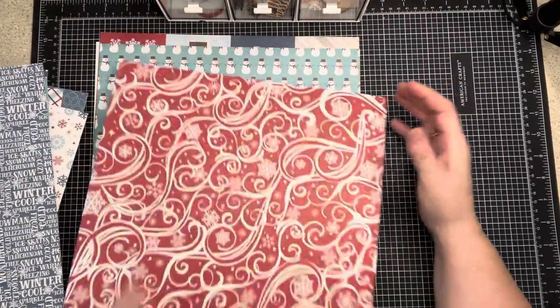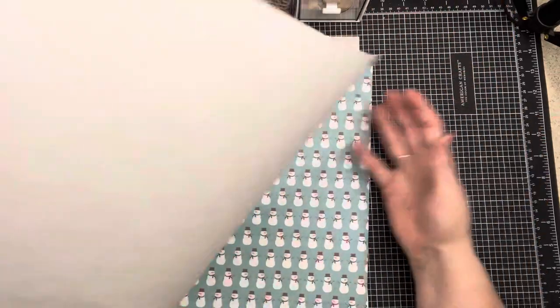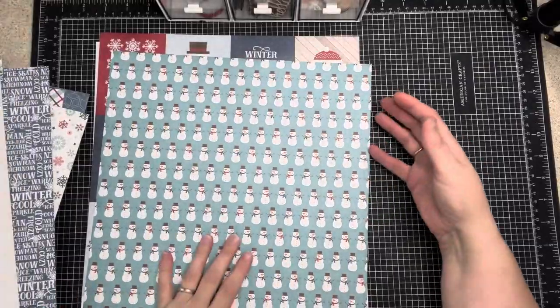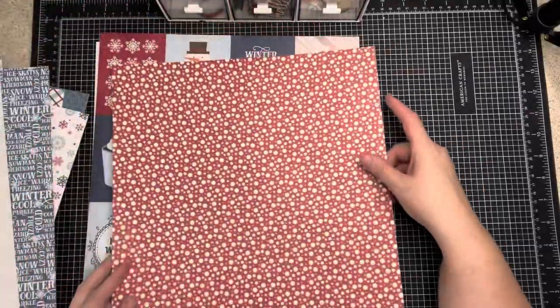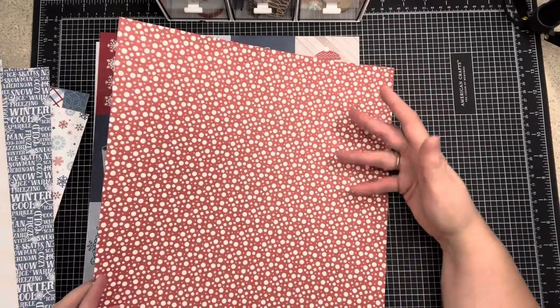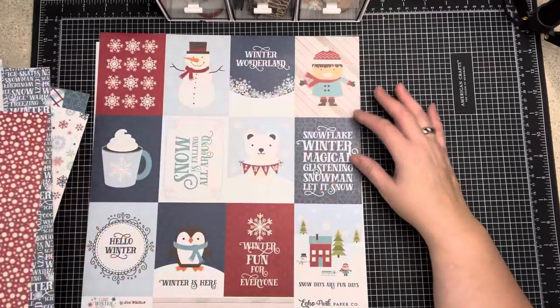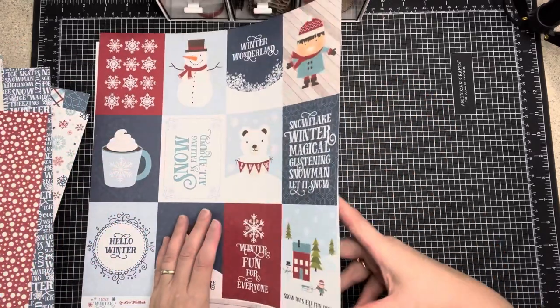So, yeah, I love, you guys know why I love this, right? Like, I don't even have to say anything. This is very, very pretty. Snowman! Can never have too many snowman. Yeah, it's pretty. I mean, I love it. It's red. But, yeah, snowballs. I think that's what it's supposed to... Snowman Friends is the name of that paper, but I Love Winter is the name of the entire kit.